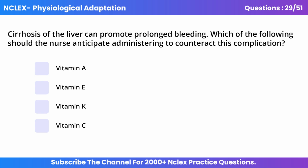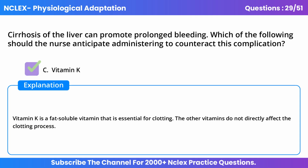Question 29. Cirrhosis of the liver can promote prolonged bleeding. Which of the following should the nurse anticipate administering to counteract this complication? C. Vitamin K. Vitamin K is a fat-soluble vitamin that is essential for clotting. The other vitamins do not directly affect the clotting process.